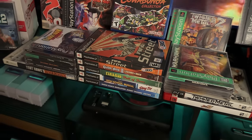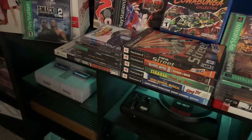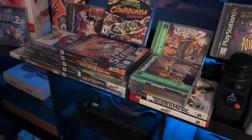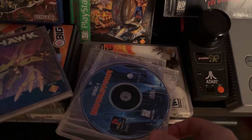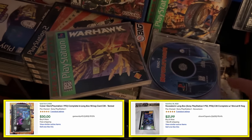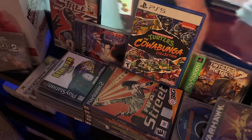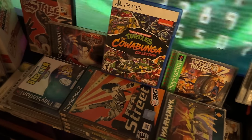We've got so many cool titles going in. Warhawk, Grudge Warfare. We've got a demo disc. We've even got two games here. Let me pull them out. Nova Storm Disc 1, Cyber Sled. These are PlayStation 1 long box games, which you do not see that often, so that's pretty cool to be picking those up. Gives me a chance to piece them back together and get a complete copy of that.